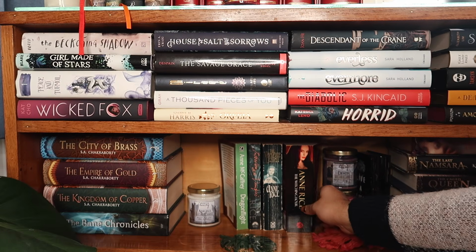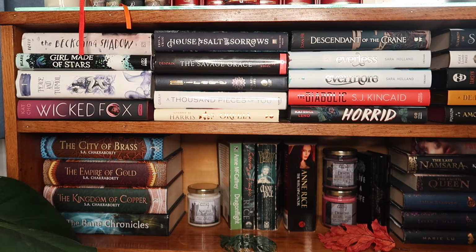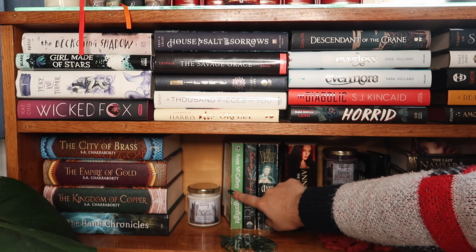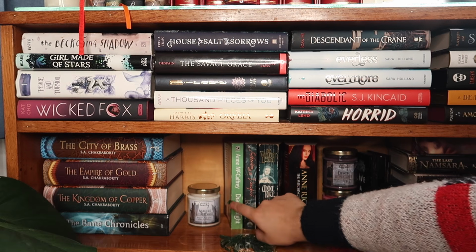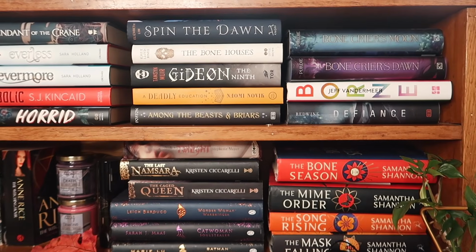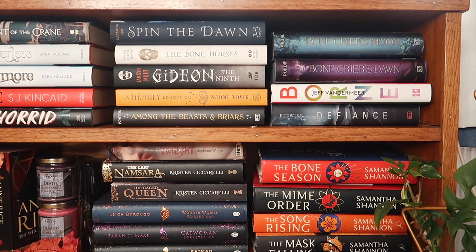These are all of my mass market books that aren't part of a series that has larger books in it. So we have the first Anne McCaffrey book, which I really want to read, but it's a very long, intimidating series, and also my Anne Rice books that I need to read. And over on this side, once again on the top shelf, we have a whole bunch of shorter hardbacks and special editions.